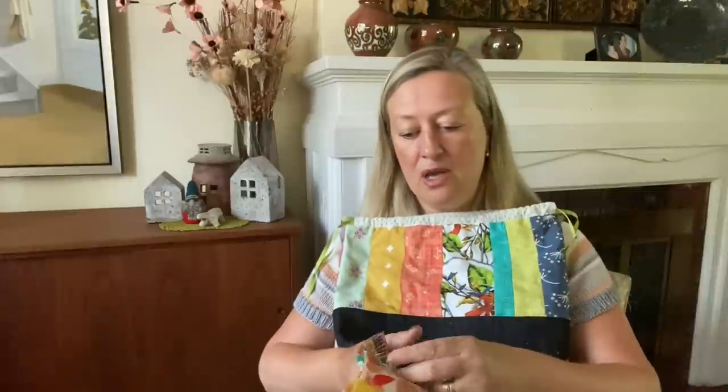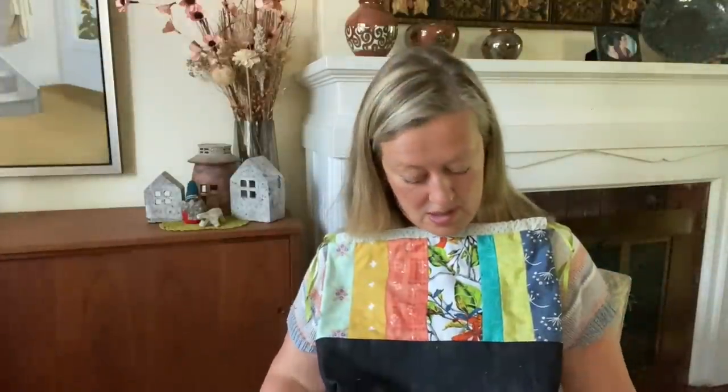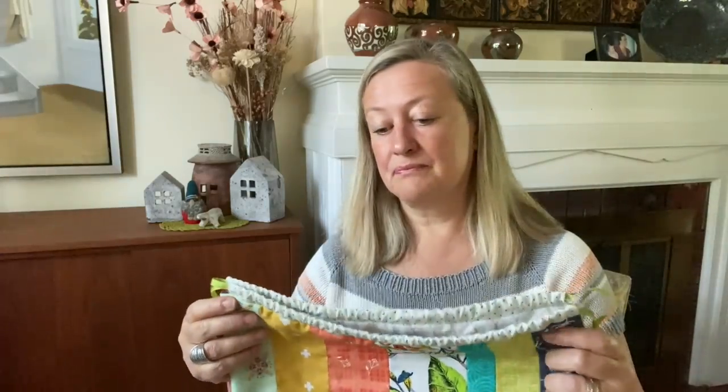And so, you know, there's not necessarily a standard size. I think that this one will be a little smaller, actually almost the same size as my first one. But yeah, it's a little bit kind of like, you know, design it as you go, figure it out as you go.